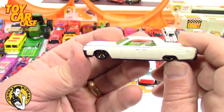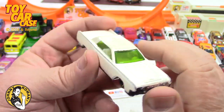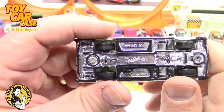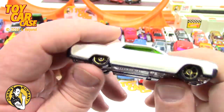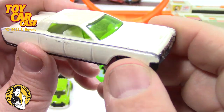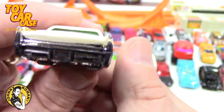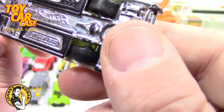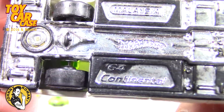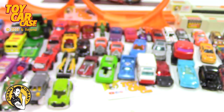Oh, look at this old Lincoln Continental Lowrider. Love it. Going low and slow on the Hot Wheels there. White on white, with a little gray pinstripe on there. Little chippy-dippy on the corners, but that's okay. Hot Wheels, Continental, made in Malaysia.